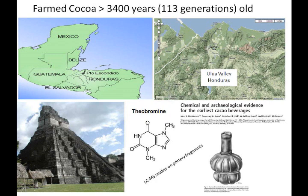Okay, so let's talk about cocoa and where it originated. The first evidence of cocoa goes back 3,400 years, 113 generations ago. And we look at this and we say, well, how do they know this? Well, there were some pottery fragments found in northern Honduras which contain the signature of chocolate. Chocolate has a very, very unique chemical signature.